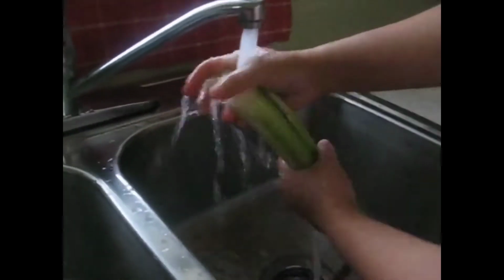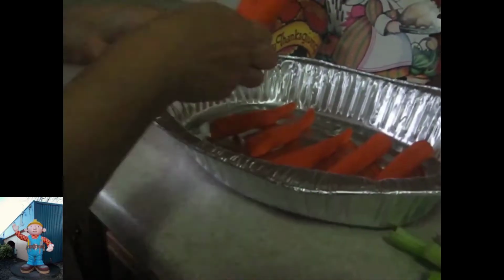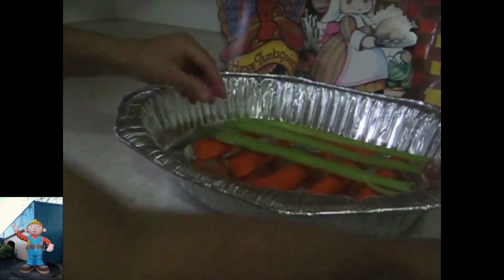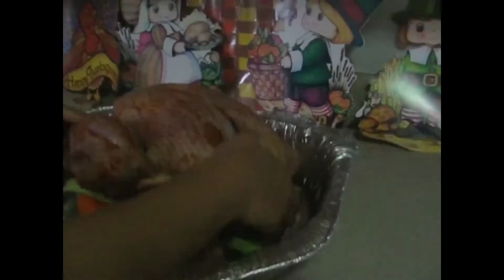place the ends in a bowl. Let's work with the celery stalk. 4 stalks are needed. Wash thoroughly. Cut the ends as well. Let's start constructing our rack. Place the seasoned turkey on the veggie rack.